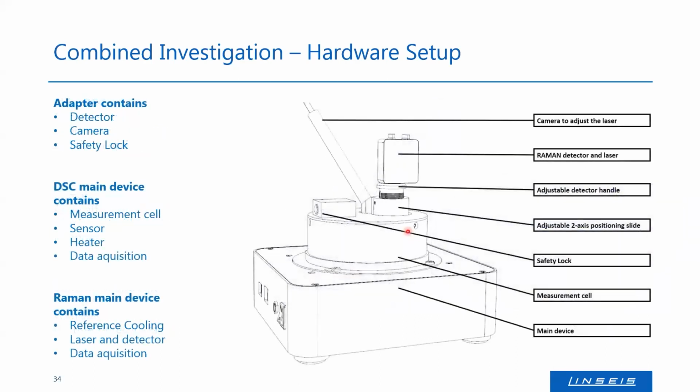So this is now the adapter with the chip DSC itself. We have the detector, the camera, and of course a safety lock because we are using lasers here on the adapter itself. The DSC main device, of course, with measurement cell, the sensor itself with the included heater, and in the main housing, then we have the data acquisition and electronics for everything. And then we also have the Raman main device with a cooling system. And of course, we have the laser and detector and the data acquisition also there.